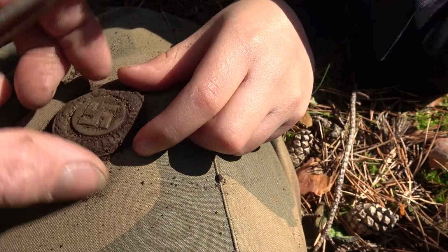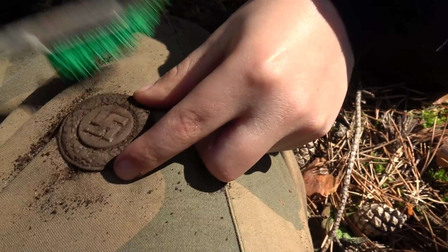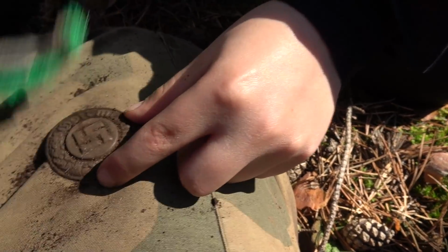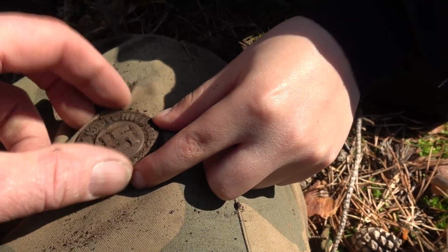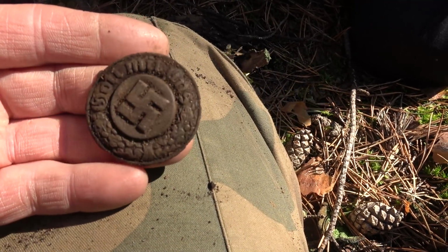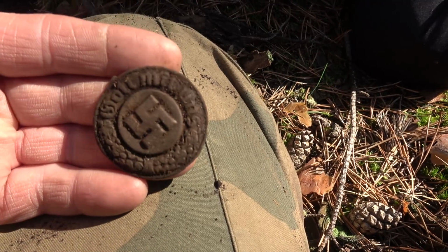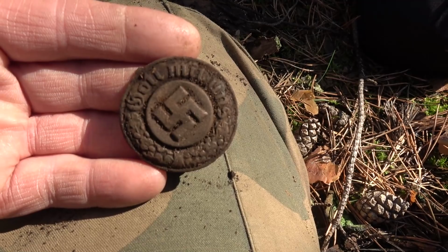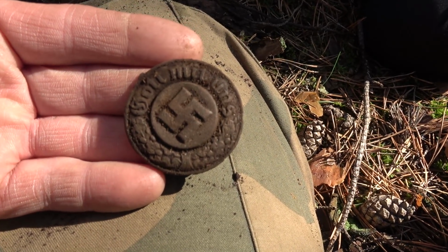Turn around. Gott mit uns. That is from a German soldier's belt. Gott mit uns means God be with us. That is spectacular.